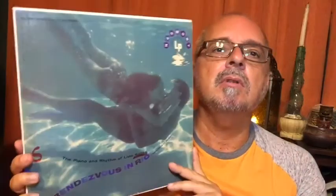Yes, we love that. Well, here's a record with a beautiful cover. Harmony LP label, kind of a budgety label. Rendezvous in Rio, recorded in Brazil. So it's authentic because it was recorded in Brazil. By the piano and rhythm of Livio Salles, or Salles. I don't know how I'm supposed to pronounce it, but check out this beautiful cover.